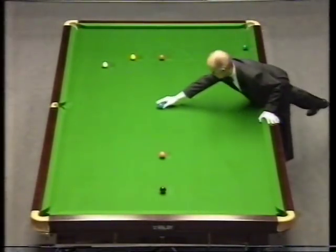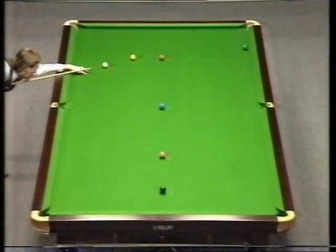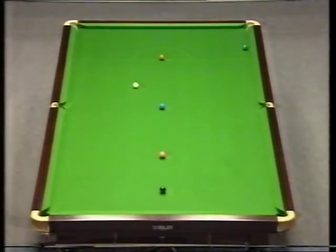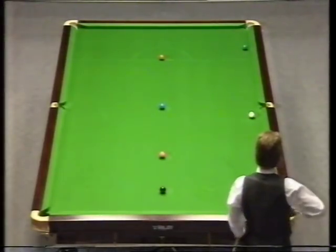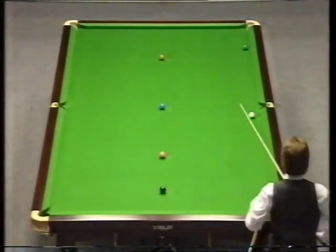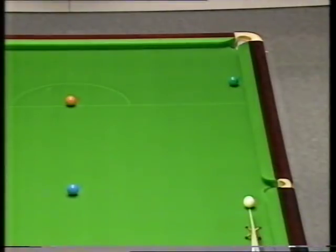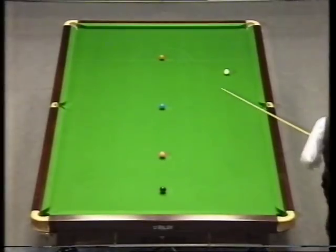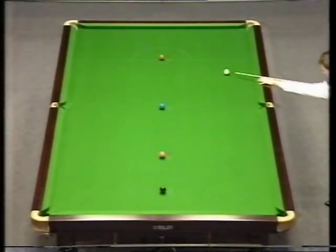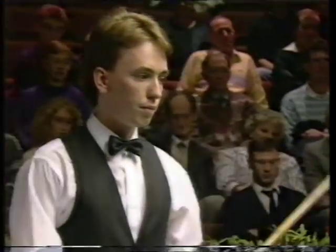All shots coming alike. 84. 86. 89. Well, there was no pressure on that one, but what a great shot, John. Yes, couldn't have struck that sweeter. 93. And now looks like a deserved century break.